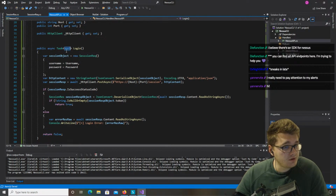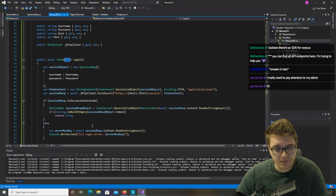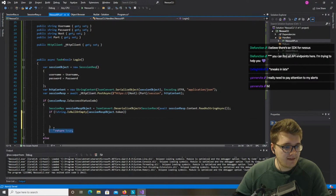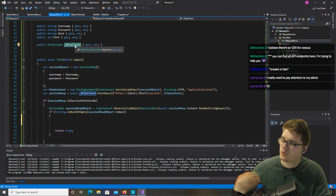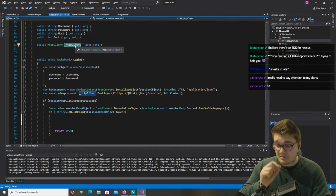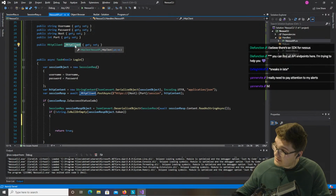If this returns true, we know that the credentials are valid. It doesn't do anything now. So what this should do is put the token we get in response. That token should be assigned as a default header into our HTTP client, so that all requests after this login attempt within this class that use the same initialized HTTP client have that token and can authenticate.